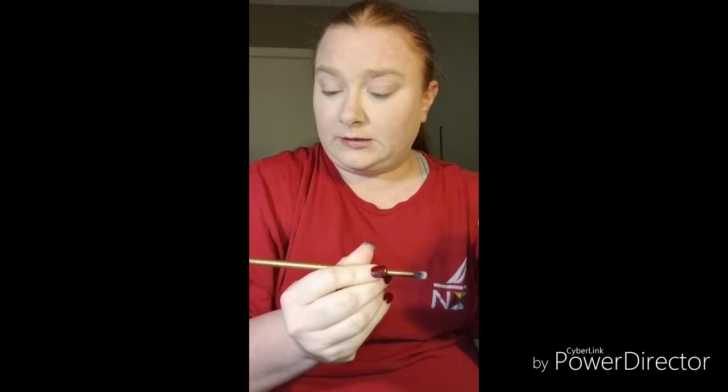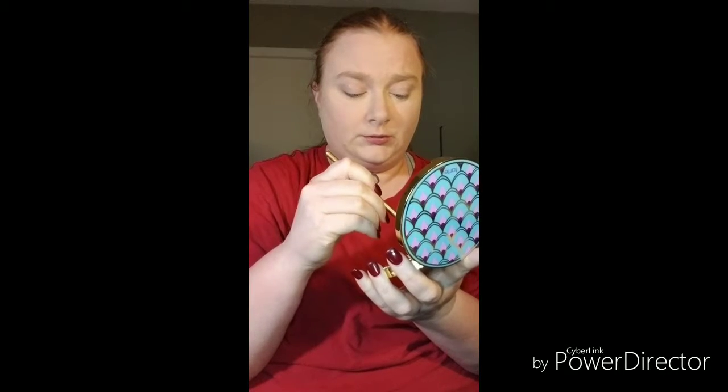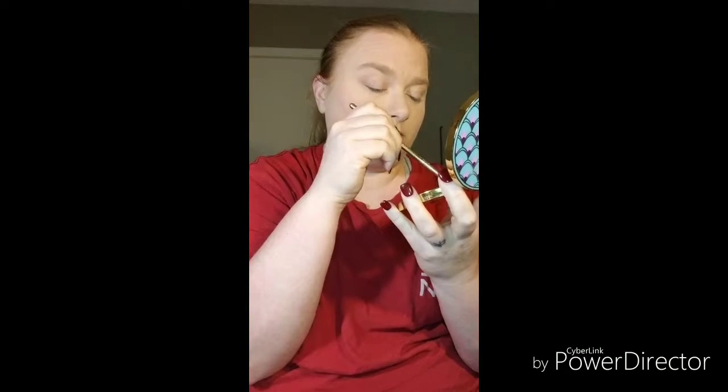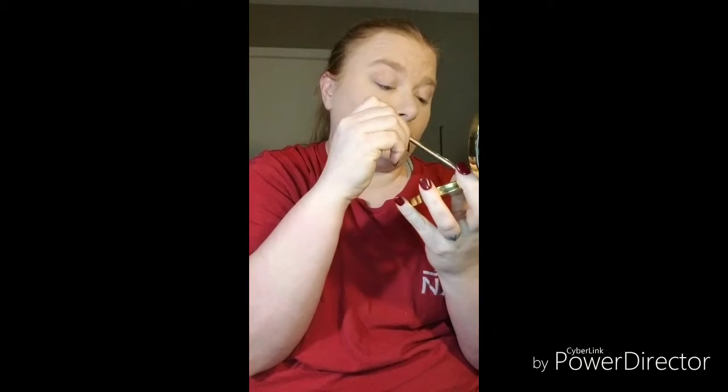This Luxie 131 mini angled brush, and that's what that brush looks like. And we're going to dip into Jewel, which is more of a gold toned color, and that is going to go right here at the outer corner and then up into the crease.